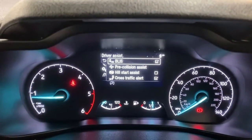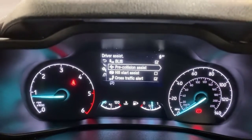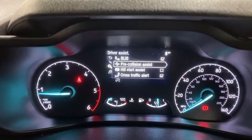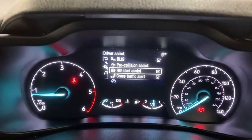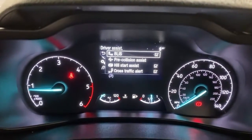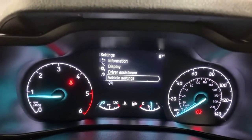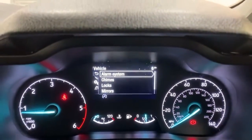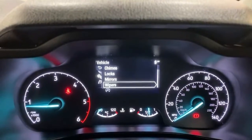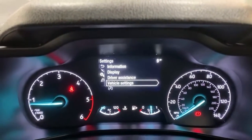You can access various settings of the vehicle as well. Like the driver assistance, you can notice the vehicle is fitted with blind spot monitoring, pre-collision assist, hill start assist, cross traffic alert, and it's fully loaded with all the driver assist pack. And then you have more settings to customize any feature of the vehicle.